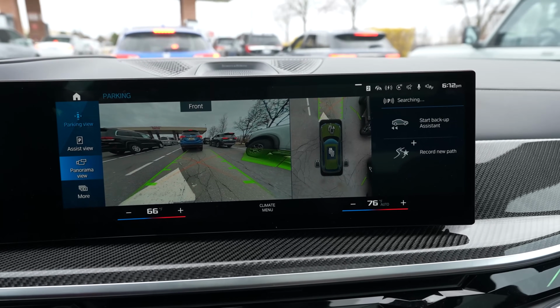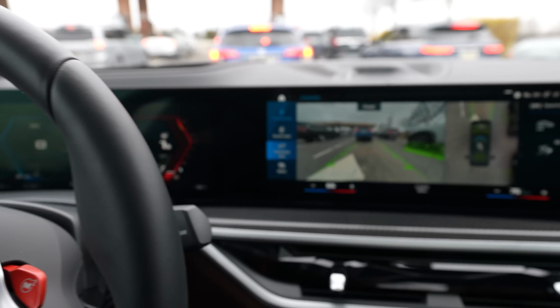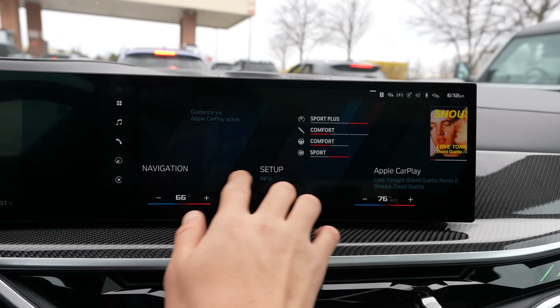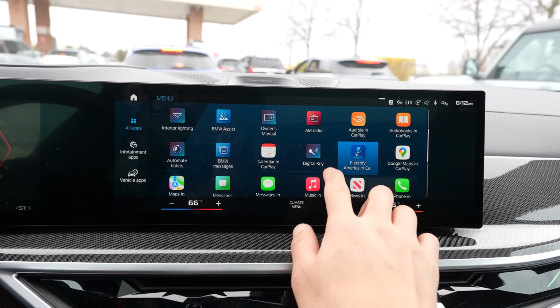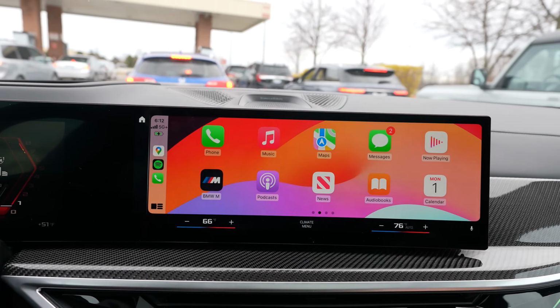So we have the 14.9-inch infotainment screen, and then this is a 12.3-inch digital cluster. It's running iDrive 8, which is pretty good. I found it actually decently easy to use and get used to. So if you go here, pull up all these different apps and icons. There's a lot of different things available, right? But I've got CarPlay running, so we do have wireless CarPlay, Android Auto, so that is perfectly fine.